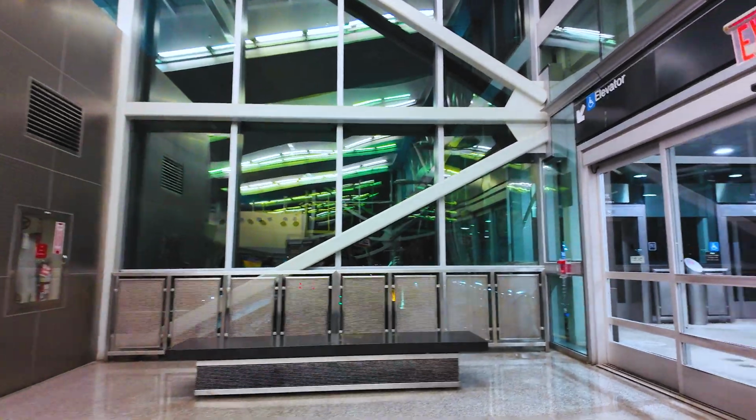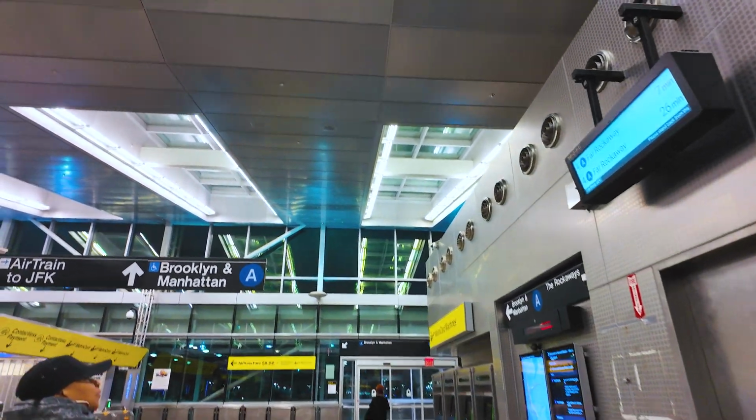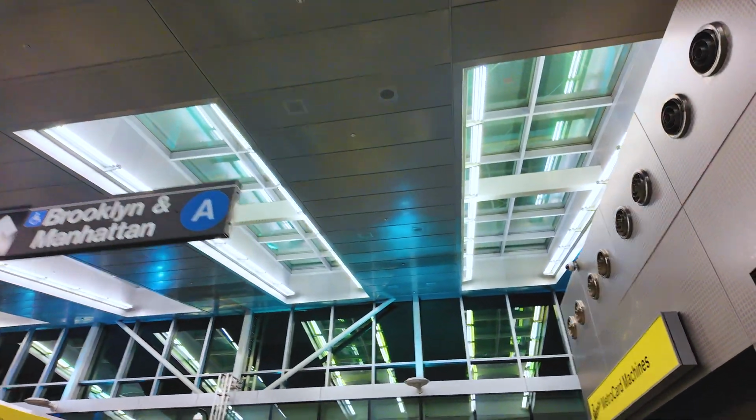The train is coming in 7 minutes to the Rockaways. We are going to Brooklyn and Manhattan. You just take the escalator down to the subway and you wait for the train going to Manhattan and Brooklyn. You can transfer wherever you're going. I'm staying on the A because I'm going to Harlem, to 125th Street.